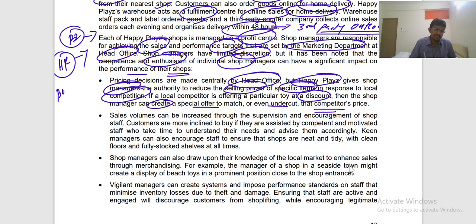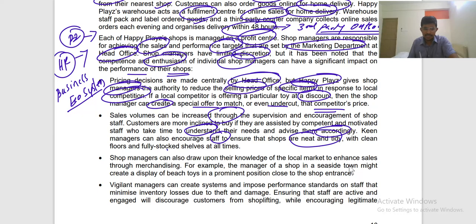Business ecosystem is a very, very important area for you to understand. Now moving into the next one. Sales volumes can be increased through supervision and encouragement of shop staff. Customers are more inclined to buy if they are assisted by competent and motivated staff who take time to understand their needs and advise them accordingly. Keen managers also encourage staff to keep the shops neat and tidy, clean the floor and stocking. So cleanliness plays a major role.